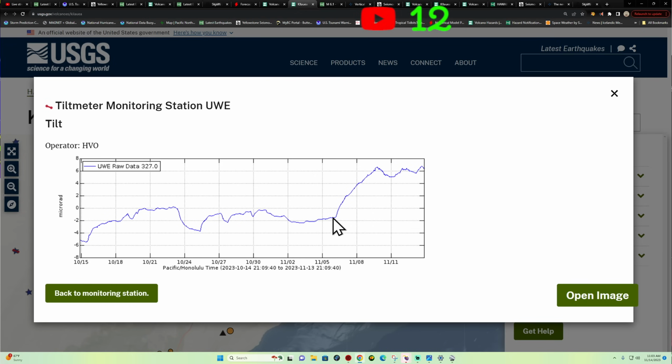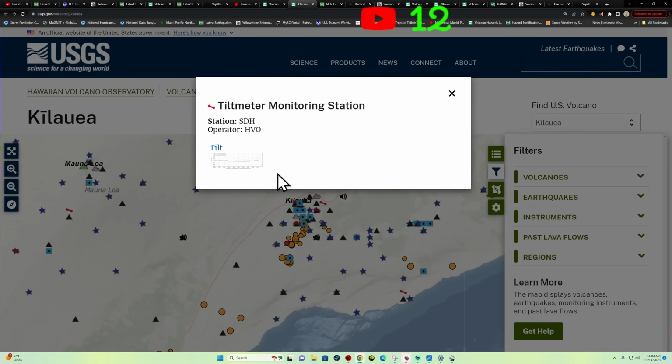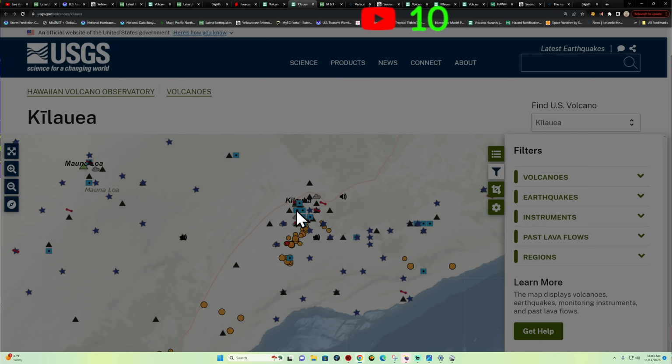Tilt meter. Here's the overall trend. It's been going up over the past 30 days, more so since about the 5th of November. Notice a sharp rise here, and that's kind of where we're at right now. So it's just one of those things with time. I think we'll see this kick up pretty soon. It may take a little bit longer to see things break through the surface, but I think we will see this area activated soon.